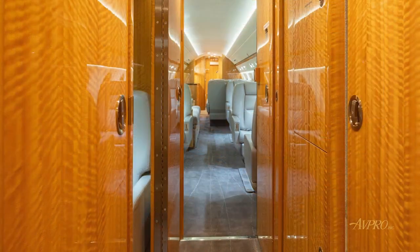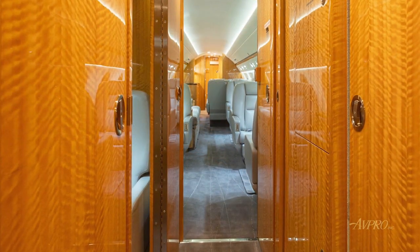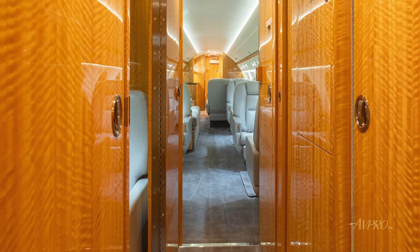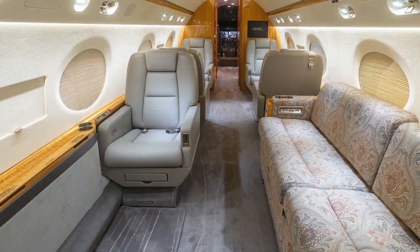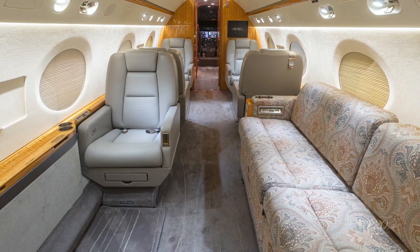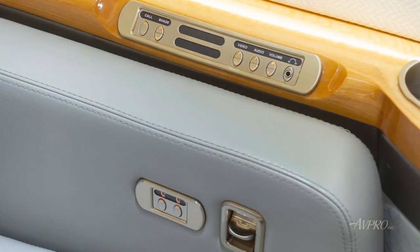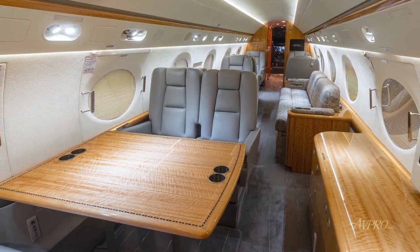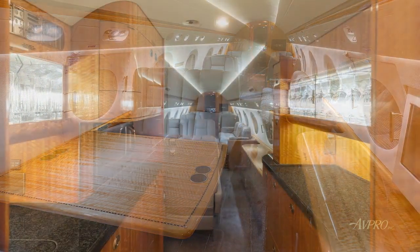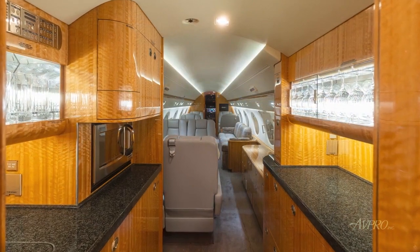The woodwork is light-stained quarter-sawn fig eucalyptus with a high-gloss finish. All single-cabin seats are covered in light gray leather. The divan is covered in light gray with blue and brown accented piazzetta pattern fabric. All fixtures and latches are satin gold-colored plating, which is complemented by the medium gray cut pile carpeting featuring thin accent stripes. The PSU and headliner are ivory-colored ultra leather.